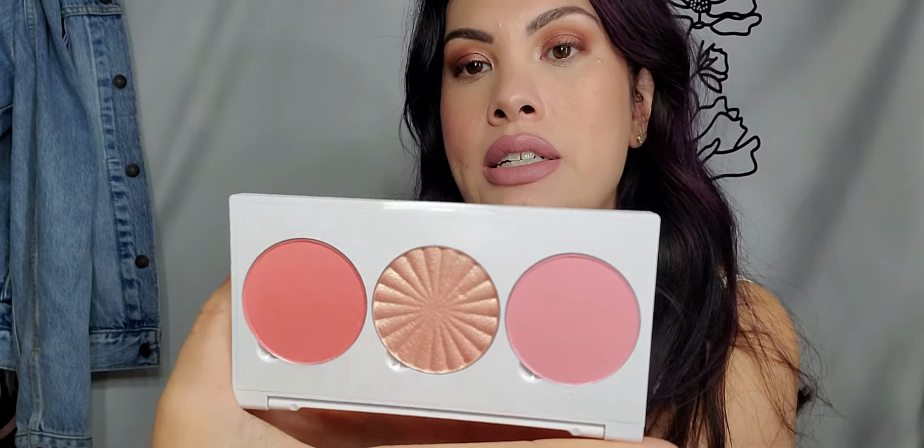The next thing I got is the Ofra Midi Palette, and this comes in Pink Satin, Soho, and Peach Paradise. Now, I did use this today, actually. So we're going to do one of these. We'll take a look at it. And you know, Huda's highlighters are absolutely gorgeous. So I'll do a swatch of all of the colors.